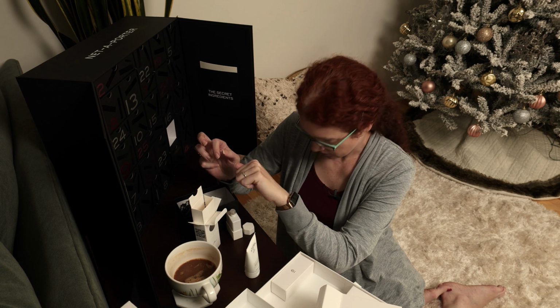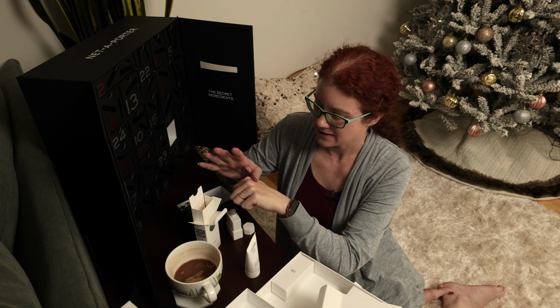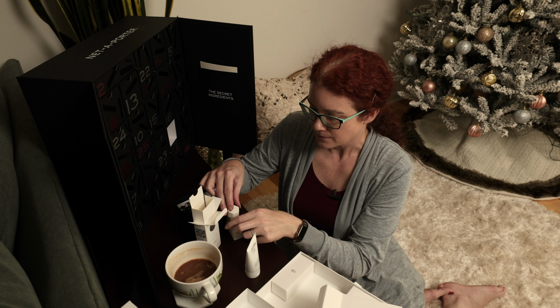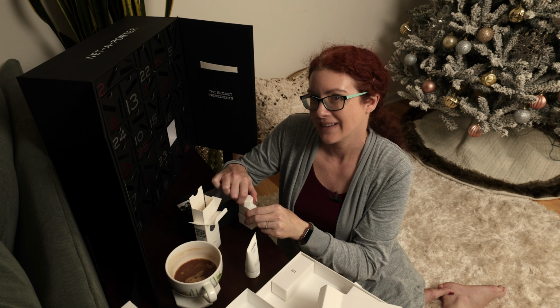So it feels like it's absorbing. You can kind of tell if something's just sitting versus when it's absorbing. So yeah, it is disappearing into the skin, so that's delightful. Can't wait to try this out. I might need to wait for warmer weather, but you never know. You can always just have a fun night in.